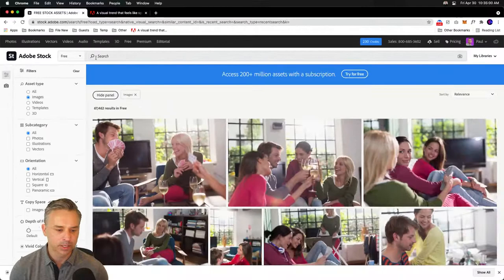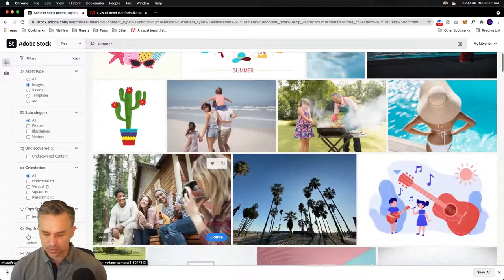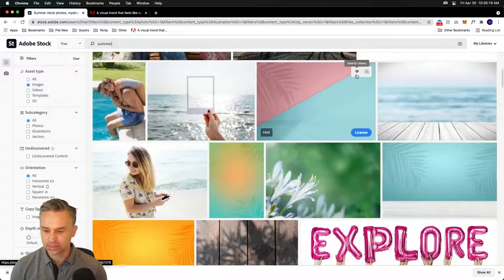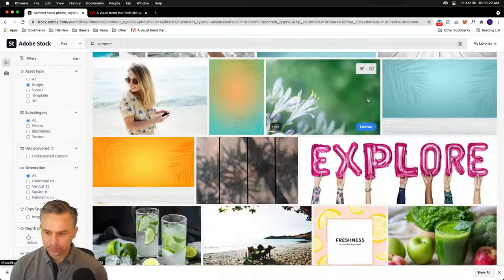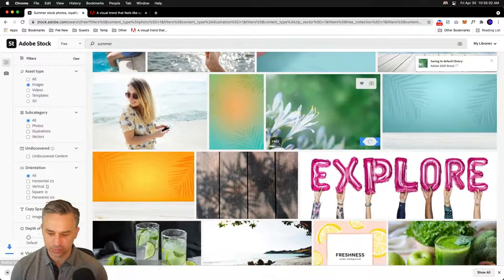We could just type in spring or summer. Let's type in summer because we'll get some fun summer designs. And from there we can grab a couple of these fun images. This is very summery. This is very summery, right? We could use some of these. Am I even logged in? Yes, I am logged in. All right, so this is a great one. We could take that and license it. It does say license, but it also says free right there. So you can put that right into our account.